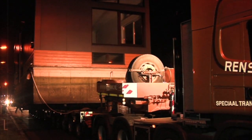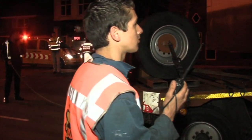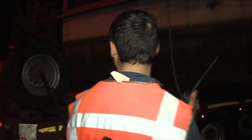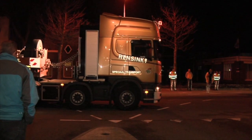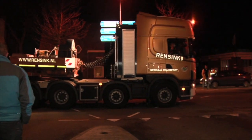But 75 meters further, Hoop is confronted by a sharp right turn. With a rig length of nearly 25 meters, Hoop can't make it in one go, so he pulls ahead a bit to make the turn in reverse and continue on his way.